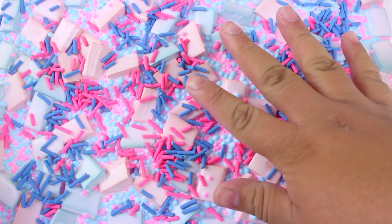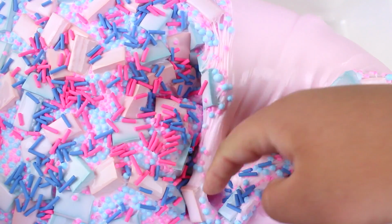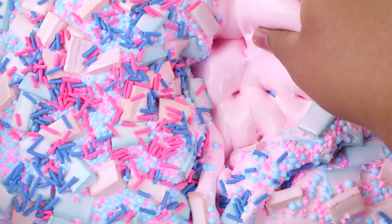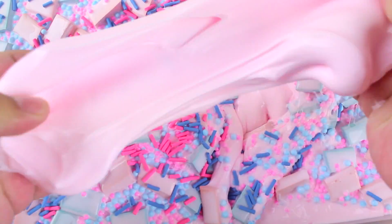First of all, it starts off with a thick and glossy cotton candy scented base, obviously, right? Then there are pink and blue Java chips added into it to add to the cotton candy aspect. We also have some pink and blue foam beads as well to add some texture and some more cotton candy aspect. And then we top it off with some blue and pink sprinkles that I personally made from clay, and they are so amazing in this slime.